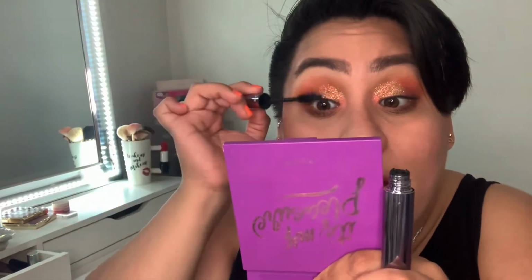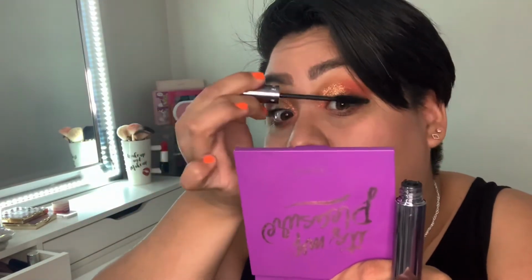But I just put the mascara on my eyes here, a little bit more on my top lashes, and I think this is a really pretty look. I kind of want to add a little more blush, but let's see here. I want a more peachy blush. I was using the one from Catkin. That's the one I used this morning.